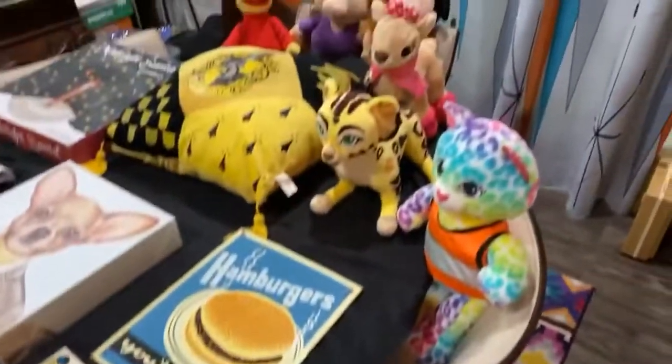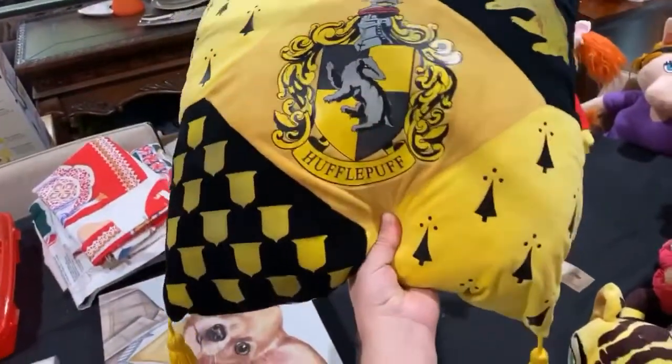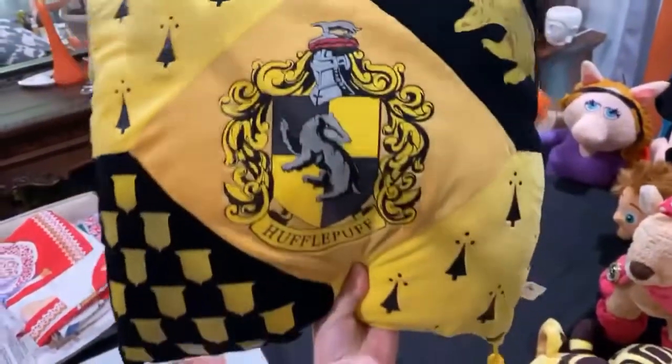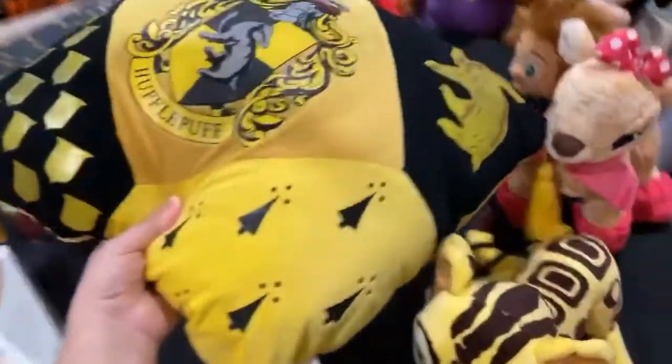Next is some plush. Now, this pillow is really nice. It's only a little worn. It was $4 at Texas Thrift off the highway in Austin, Texas. $4, and it can sell for upwards of $30. So we will clean that up and list it.